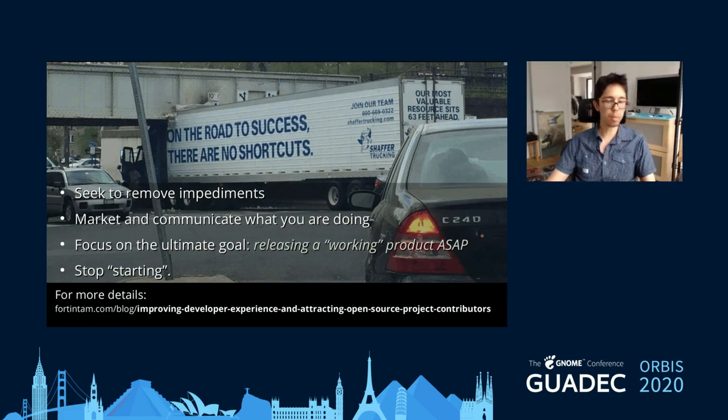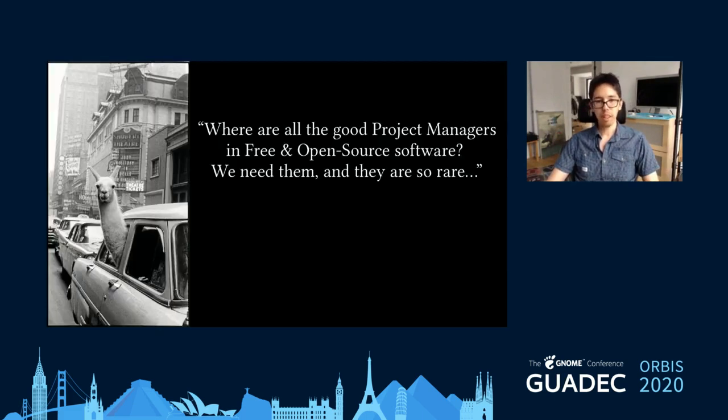And you can find some more details at the bottom of the slide where there's a link to a blog post of mine. I think it was Christian, maybe, who many years ago once said to me something like, where are all the good project managers in free software? We need them, because otherwise, as developers, we sometimes tend to go in 10 different directions and get overloaded. And it's much easier to focus on coding if someone takes care of the rest.